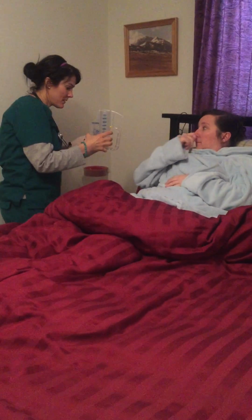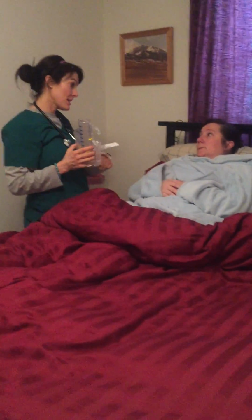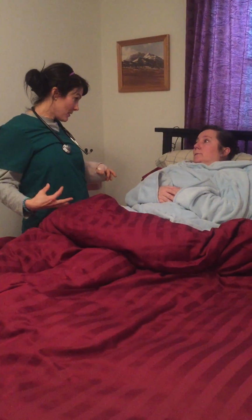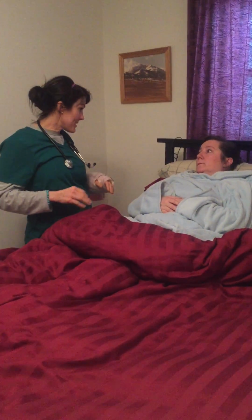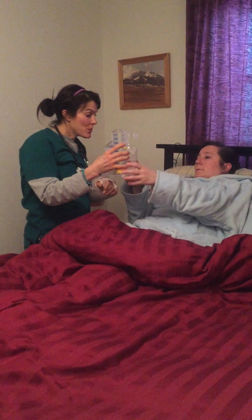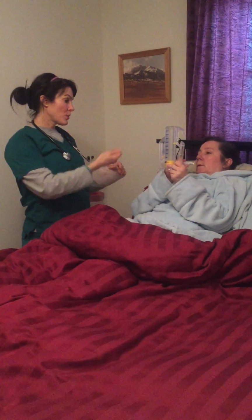Okay. Because of that, we're going to give you a spirometer treatment. So we're going to have you do this machine 10 times an hour. And what it does is it helps open up your alveoli and get those small airways open. So this actually helps strengthen it and open them, especially when you're on your back. So what I'm going to have you do is you put this in your mouth, and you don't blow into it, you draw into it. So suck into it. Good job.